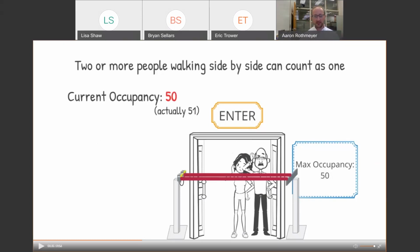So, for example, in this case, if these two people walk through side by side, it could be 80 people side by side, depending on the width of the doorway. And all we know is that that beam has been broken. So that's one of the major drawbacks to this technology: there just isn't the resolution to say, oh, that was two people, one traveling in, one traveling out. There's just not enough data there for it to make that determination.